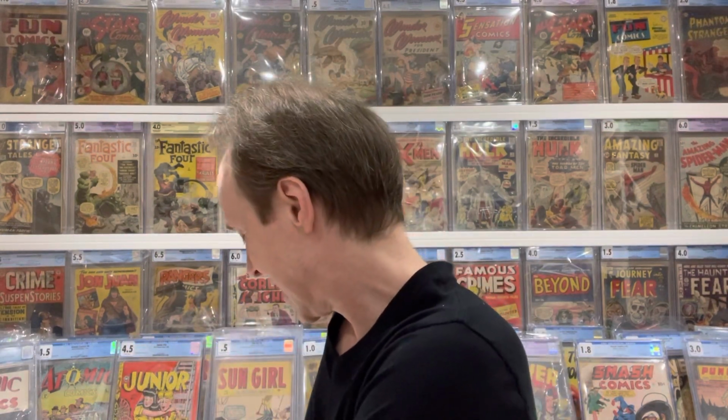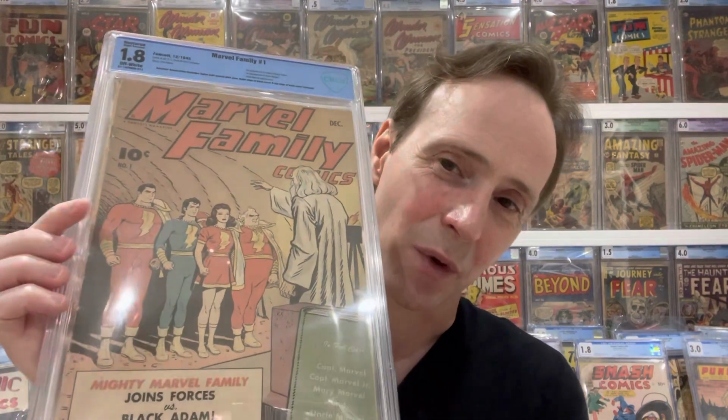The next book, again, it's almost like alternating between the Silver Age and Golden Age. This is a Golden Age book, and it is one that recently became a fairly hot book. So it's really interesting for a Golden Age book to become hot, but this book became super hot. This is Marvel Family #1. This is the first appearance of the Marvel family, but it's also the first appearance, actually not the first appearance of the Marvel family. Baby Marvel, okay, I'll read what it is because I'm going to mess it up if I say the wrong thing here.